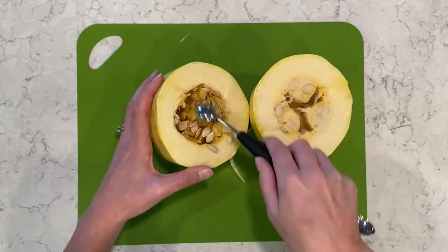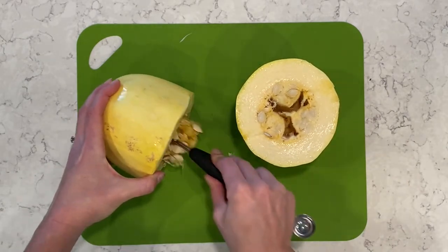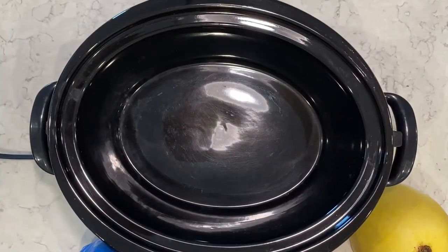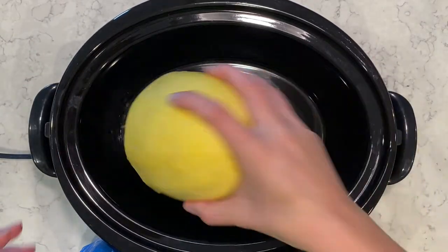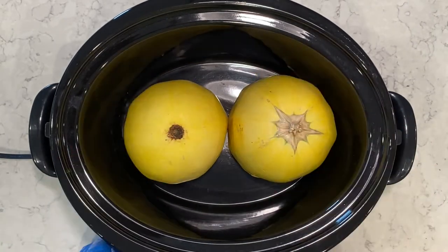You can add a little bit of olive oil, a little bit of salt and pepper, some seasonings if you'd like, but I'm not going to for this recipe because I have the sauce and the meatballs, which gives it tons of flavor. So I have my crock pot. Just love using my crock pot during the fall. So many great recipes, and you can do them and leave for the day, and everything turns out wonderful.